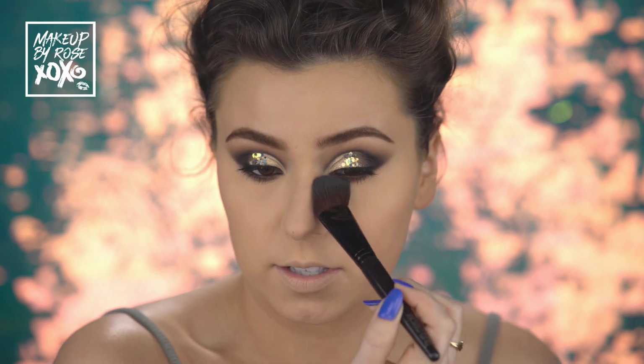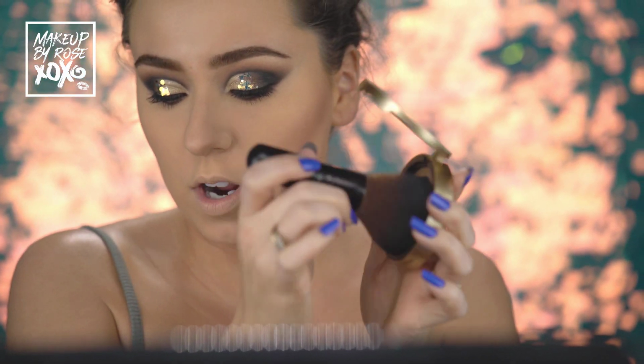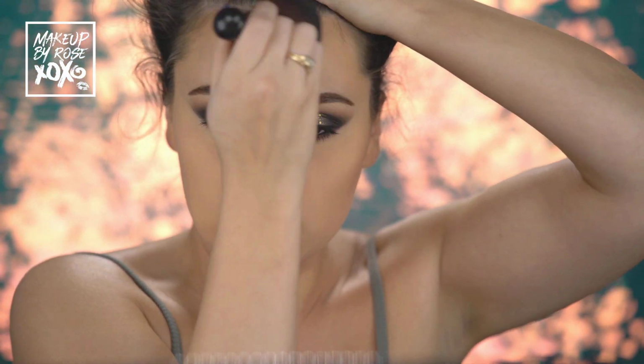So while that dries, I'm gonna take my Laura Mercier cheek color brush and just dust this away and think about what I've done here. Another one of my faves from Too Faced. This is the Chocolate Soleil Bronzer. I remember I used to use this all the time. And then, like I said, mine was misplaced. So you're gonna see me use this a lot.